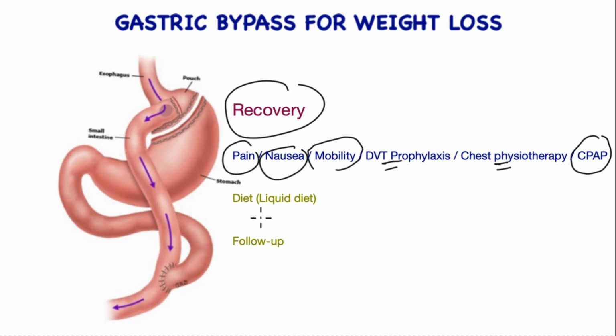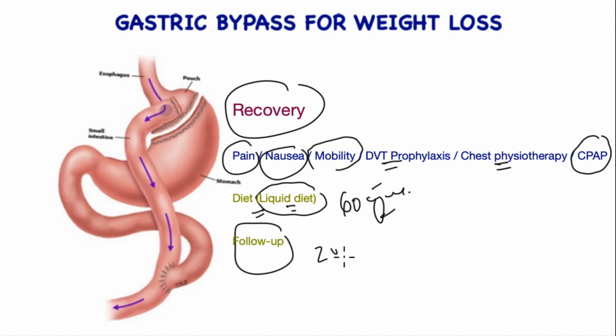There is some variation in practice. However, clear fluids are started soon after the procedure, aiming to commence a liquid diet by day 2. The liquid diet has a protein component, and the aim is to get at least 60 grams of protein soon after the operation, continuing the liquid diet until about 2 weeks when patients are generally seen in the outpatients, and from here on a pureed diet may be commenced.